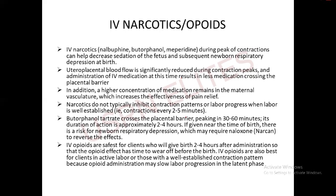IV opioids are safe for clients who will give birth 2 to 4 hours after administration, so that the opioid's effect has time to wear off before birth. IV opioids are also best for clients in active labor or those with a well-established contraction pattern, because opioid administration may slow labor progression in the latent phase.